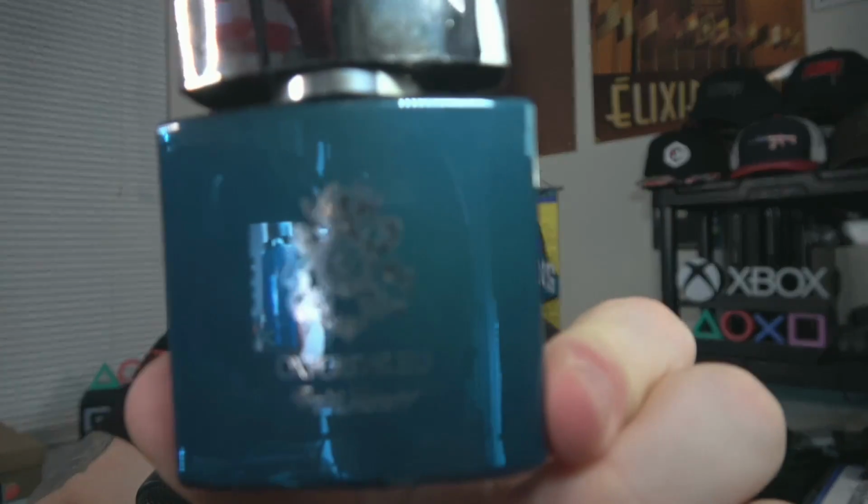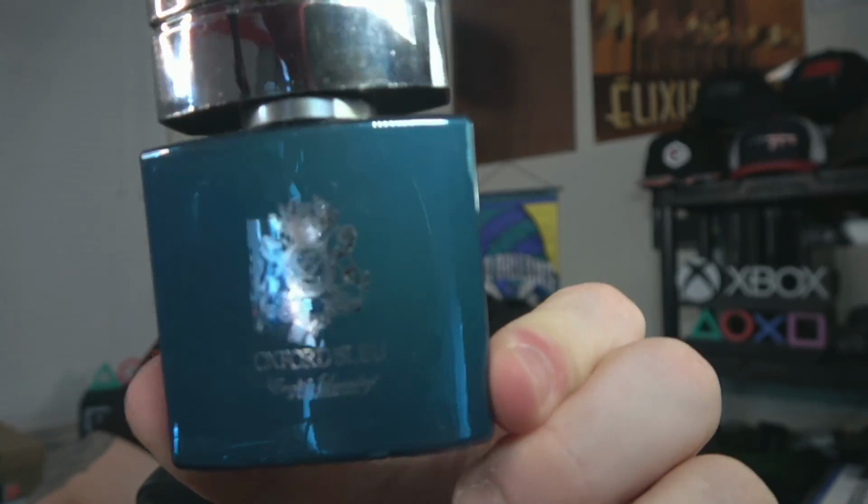But there was a long time that I didn't think I needed Eros because I would just wear this. I've knocked out close to half of it, about 8 ml roughly, because this fragrance goes a long way. This is a great, great 10-hour performer again. Just like the other ones, this is an older style bottle. I have no idea what the newer ones do as far as Oxford Bleu. I haven't tried the newer ones.